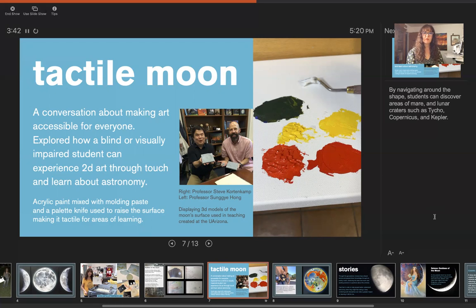So this is a way for blind or visually impaired students to learn the actual surface of the moon. Anybody can feel it and learn from it. So there was a conversation, and we talked about making art accessible for everyone. But now, since I'm an art student, we thought, what if I explored how a blind or visually impaired student can experience 2D art by touching and learning about astronomy?